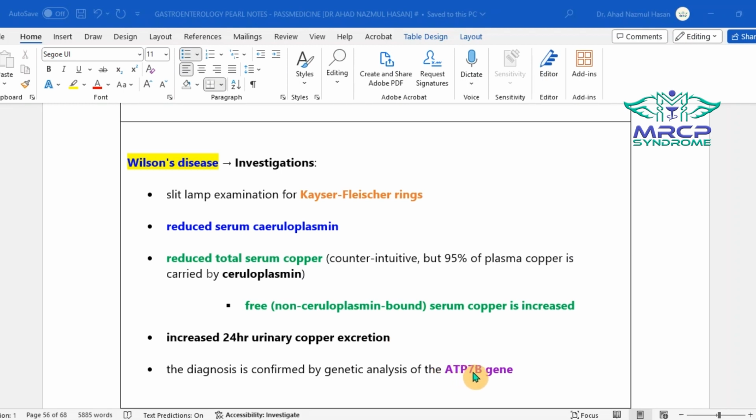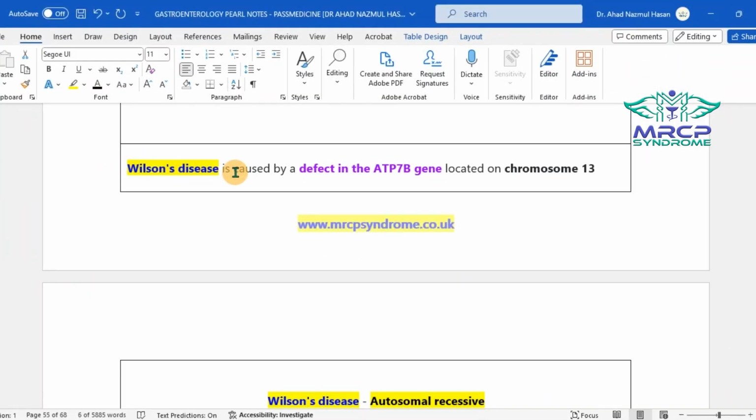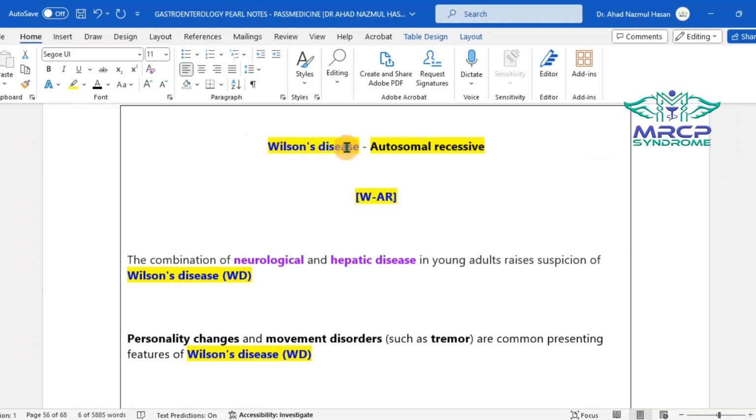The presence of the ATP7B gene mutation on genetic analysis is the confirmatory diagnostic finding in case of Wilson's disease. Wilson's disease is caused by a defect in the ATP7B gene located on chromosome number 13. Wilson's disease follows the autosomal recessive pattern of inheritance. We can use the mnemonic WAR. W for Wilson's, AR for autosomal recessive.